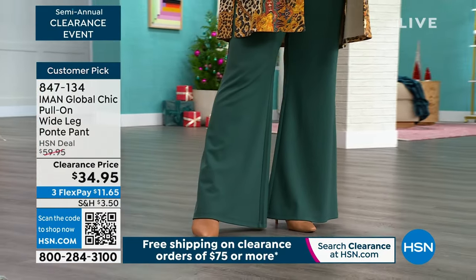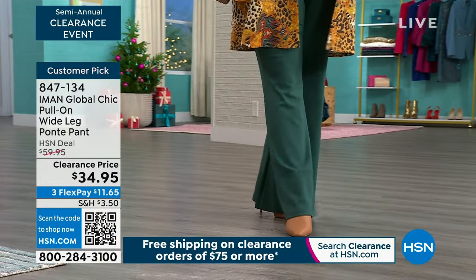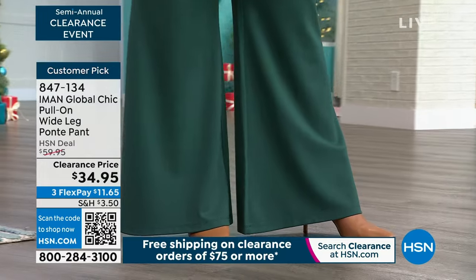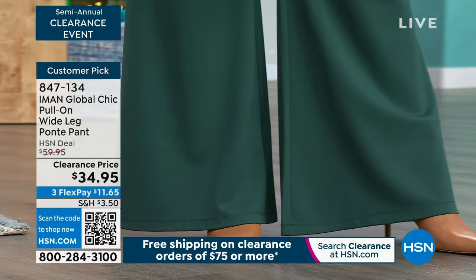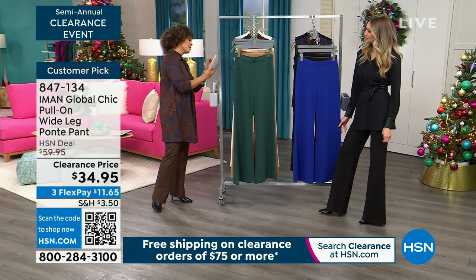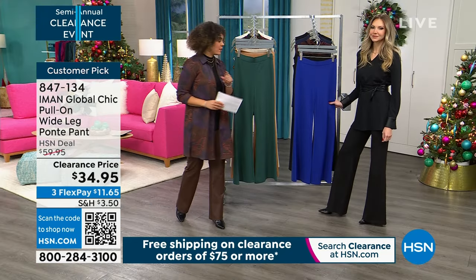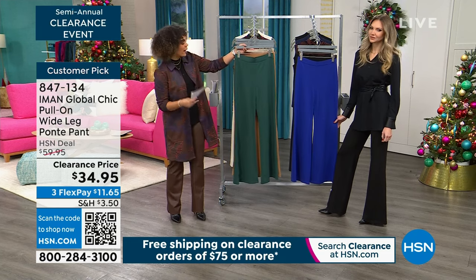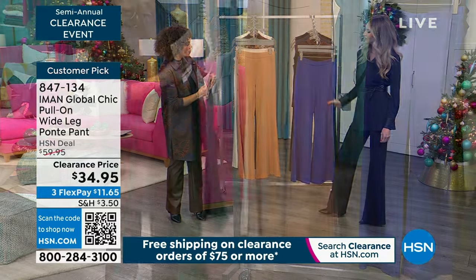So it's a wide leg ponte. And for me, it's kind of more on the flare side, which is really nice. I love that because it gives you length no matter how tall you are, and it also gives you balance. So here are the colors that we have. This is over 40% off on this customer pick. Annette's wearing it in this green spruce and her true size, the 1X. I'll move that one to the back since we see it on Annette.